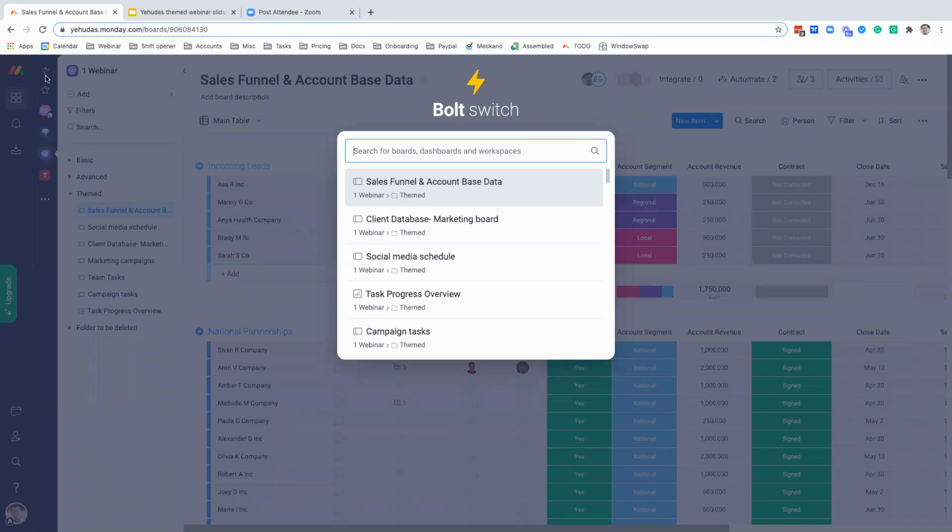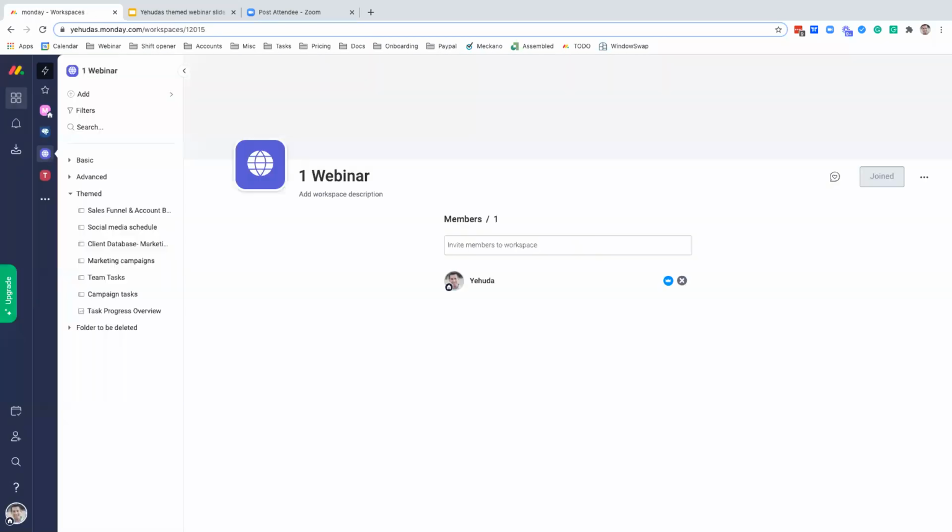Great, so let's now navigate to my workspace. If I just scroll down, I can already see the workspace that I want and that I need. Great, so over here I have some of the boards that I will be using to demonstrate throughout this walkthrough.